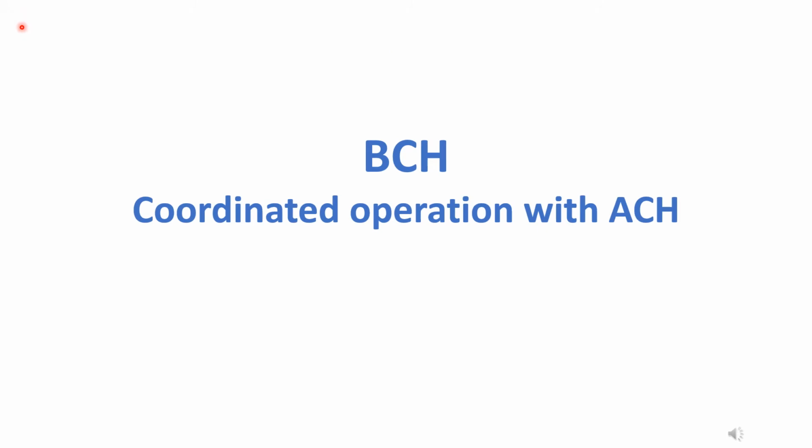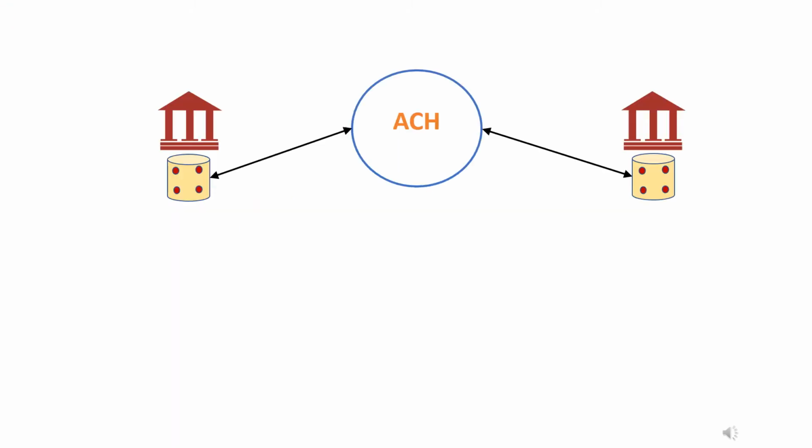Following is a brief explanation of how BCH works in coordination with ACH. Here is a representation of two financial institutions with their banking core and customers. In the 1970s, the Federal Reserve created ACH to allow digital money transfers between bank accounts. As a result, all banks open an account at the central bank to liquidate money transfers between different bank accounts. The system used Nacha operating rules and worked in batches. Initially, there was one batch every few days. Now there are 2 batches per day.